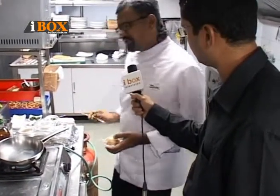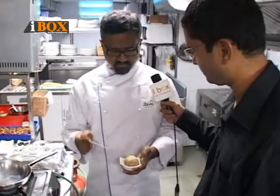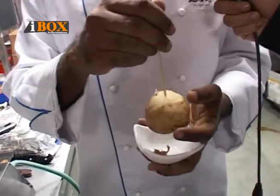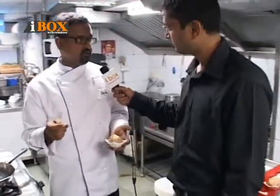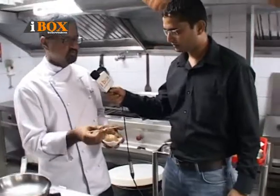And the best way to check whether the potatoes are cooked enough for a mashed potato is, once it is in boiling water, you pierce a stick into it, and when you raise that stick, the potato should fall off the stick. Okay. When it comes off the stick without any pressure, it means the potato has been boiled well. And we can also use a toothpick for this. Yeah, you can use a toothpick, you can use a satay stick.